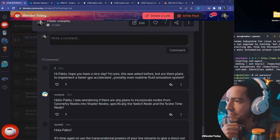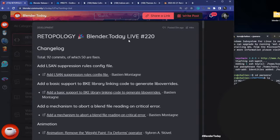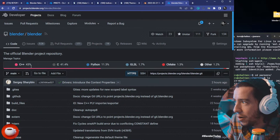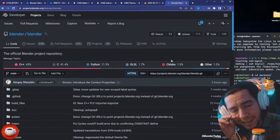Physics sounds hard. Okay, in what language is Blender 3.4.1 written? The Blender code is now more C++ than C, which is insane. Because, you know, Blender has been C for the longest time, and now there's more C++ than C code, which means fantastic things for new developers, from the optimizations side of things, for future-proofness, for everything.